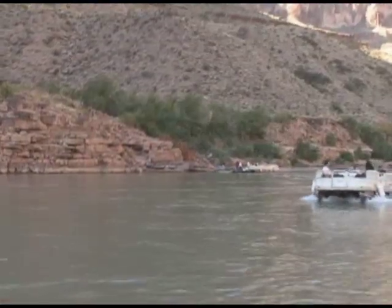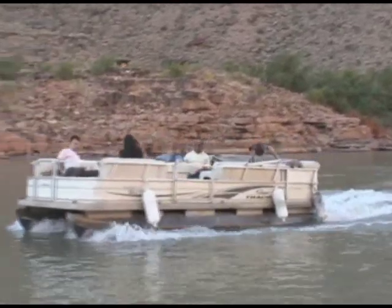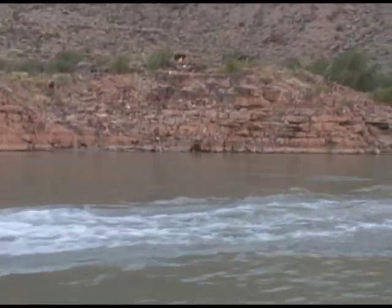Upon landing, you then descend a short staircase to the Colorado River, where 8-passenger pontoon boats wait to take you to Quartermaster Point and back. This pleasant 30-minute cruise on the Colorado River also has no rapids, so this too is a great family excursion.